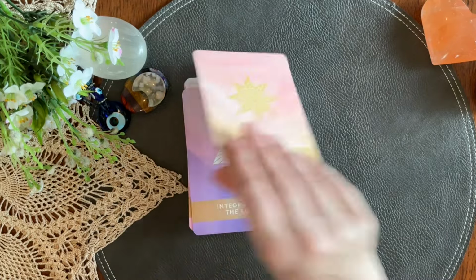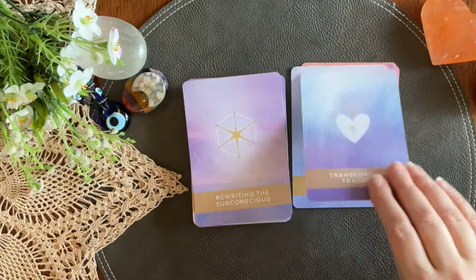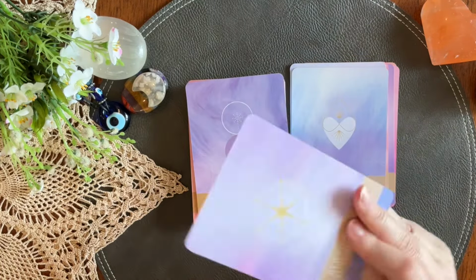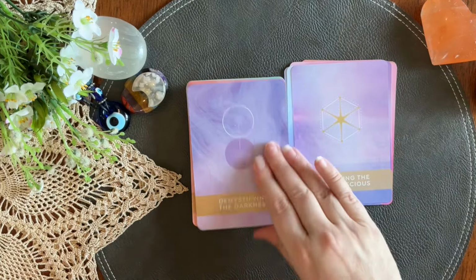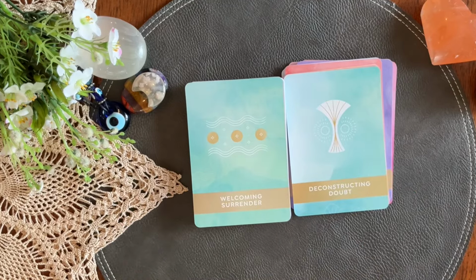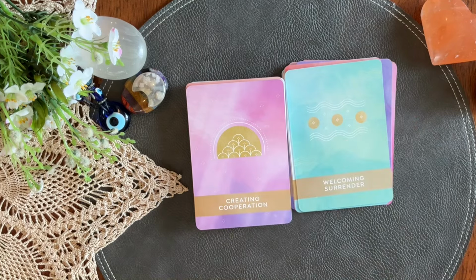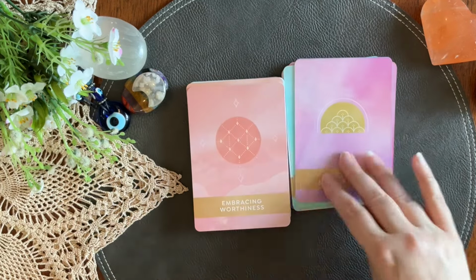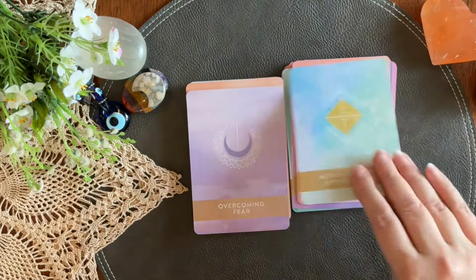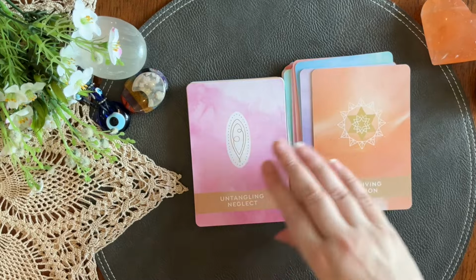I don't know how I feel about this yet. I haven't started using it or anything. I don't like this cardstock that it's on at all, but we'll see how this works out and how it plays into my practice. I haven't decided if this is something I'm going to use in the evening, or if it's something to use to start my day. I don't know how it's going to fit in. I just thought it was an interesting idea, and that's why I picked it up.